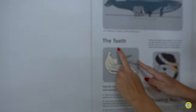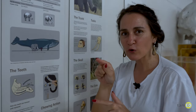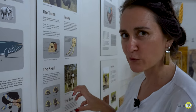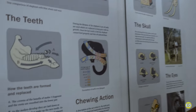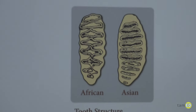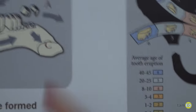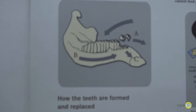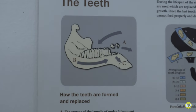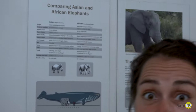So it's almost a circular event in the teeth. They form, reform, move forward, come up. Form, reform, come forward, go up. And then here you can see the African elephant has a very different pattern as opposed to the Asian elephant. And there can be a lot of reasons for that, mostly because of their diet. And this here at number C, the continuous remodeling of the bone occurs in the lower jaw and allows the molars to migrate forward through the jaw.